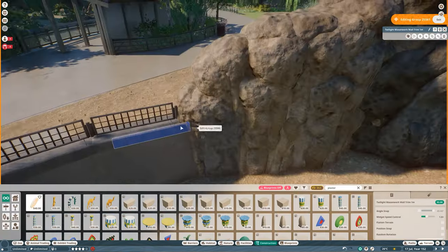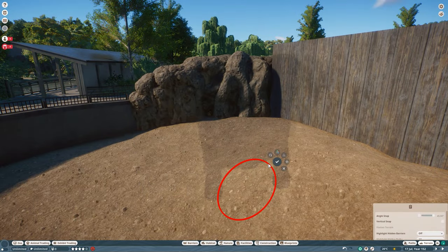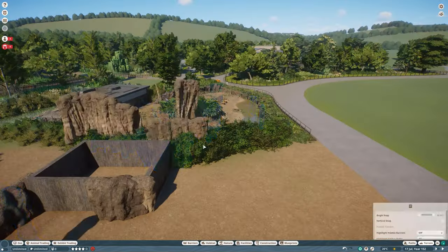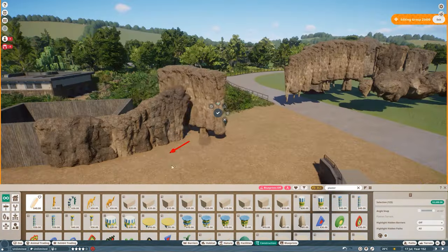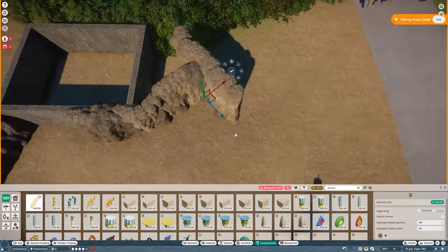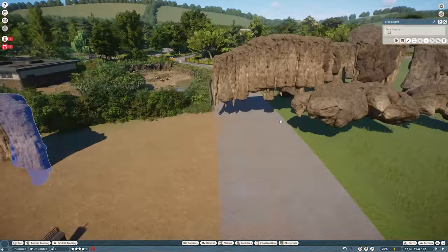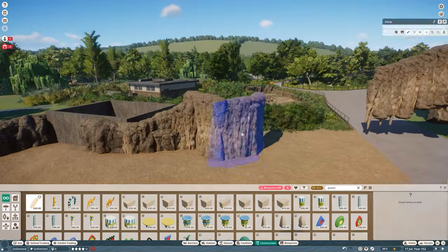Most of the habitats that I've seen online for the African Crested Porcupines are not super inspiring. They are rather like a plain with a lot of dirt, some logs, maybe a rock wall here and there, and that's basically all. They are usually kept alone in their enclosures, but I've seen some examples online of them living with meerkats or even warthogs in the same enclosure. I think that it could work in Planet Zoo as well.